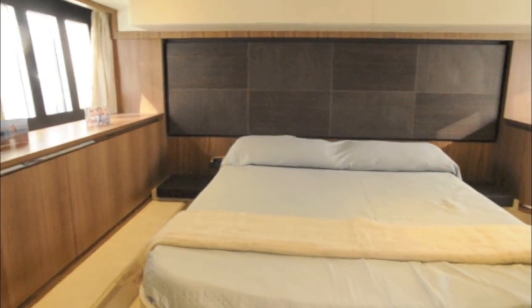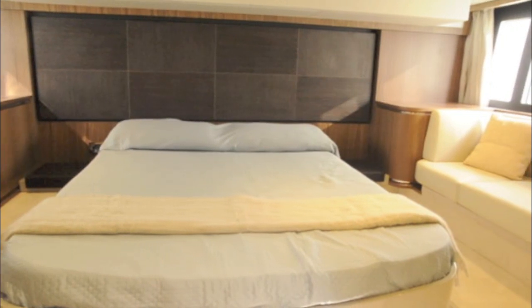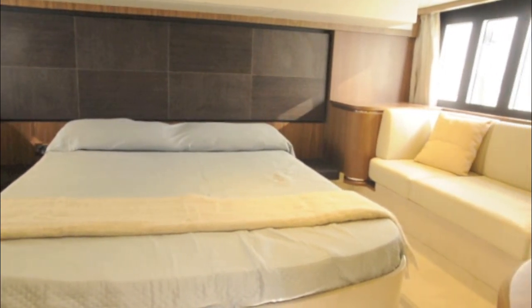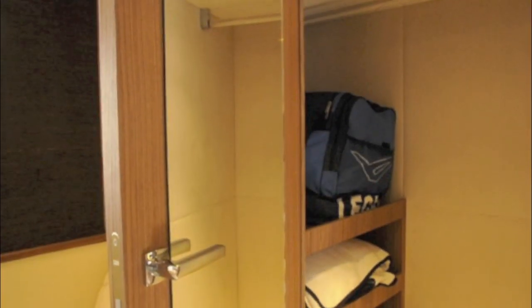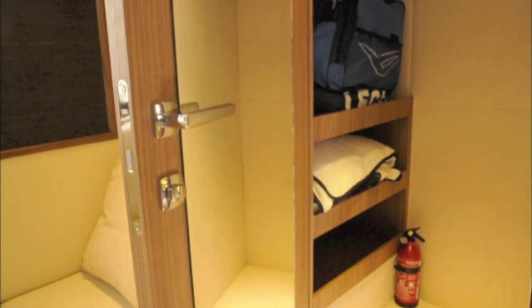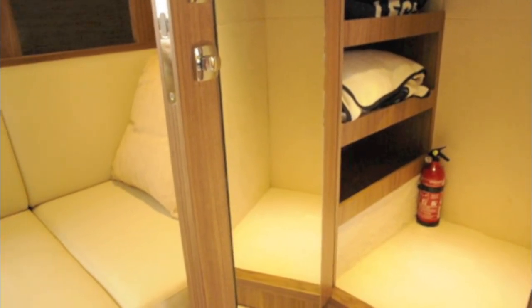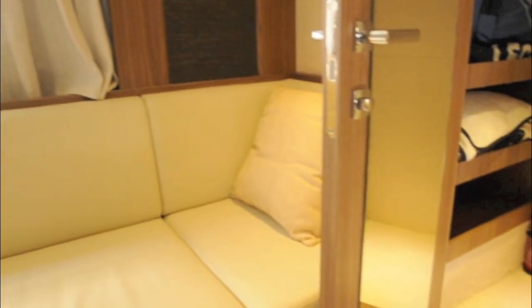Down below, it's got that all-important full-beam owner's cabin, and for a 45-foot boat, this is a really generous space, with lots of light again pouring in through those big hull side windows, and remarkably, a small walk-in wardrobe where you can keep all your clothes. The central island berth faces towards the bow of the boat, and there's even a settee to port if you want to sit and admire that view out.